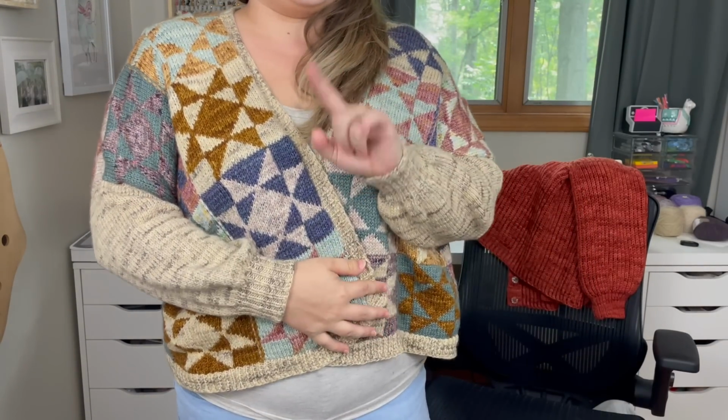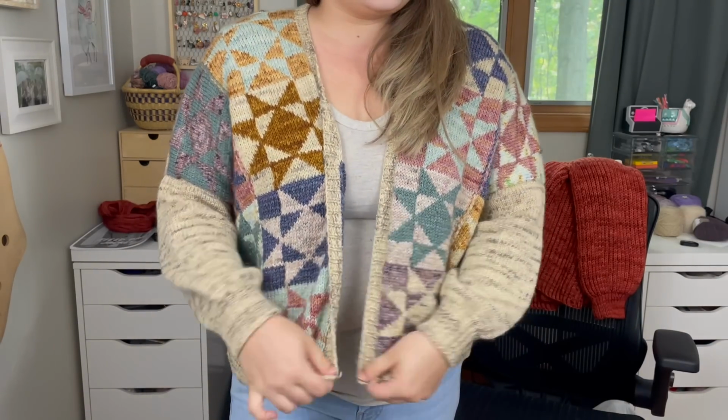And this pattern, I do have more information on the release date. So, I'm not going to sit down because I'm going to take this off. I believe the release date is set to be July 31st. If anything changes with that, I will let you know. But that is what has kind of been talked about with the designer, is a release date of July 31st. So, you should be able to grab the Heirloom quilt cardigan quite soon.